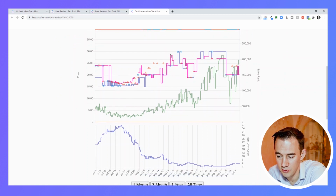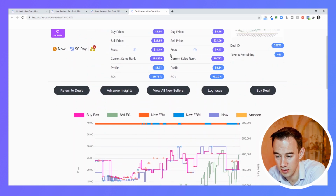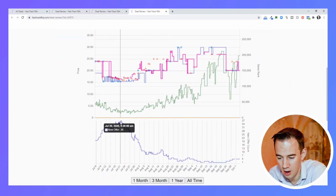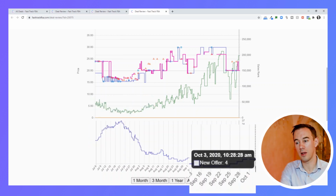Okay, so interesting, I'm just looking at this product. And again, when I come in, I look at the graphs. I'm quite interested in graphs. That's what we do. So again, I can see it's spiked really high, 36 sellers, and now it's come down really low, down to 4 sellers. I like 4 sellers.